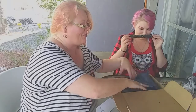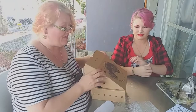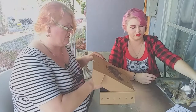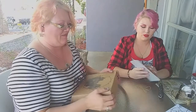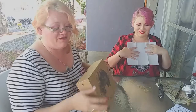Okay, so there we have it. That is what's in our box. This was quite the box. I'm going to put all these little things here. Okay. And we'll put this in here so you can now read what we got. Okie dokie. I'm hoping I can remember the name of that herb before you get to it, but I doubt it.